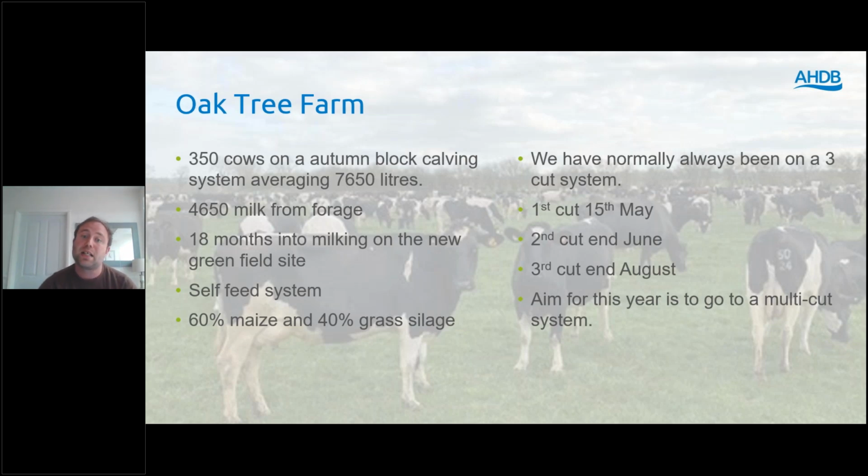So we've always been a 3-cut system like most people. We've got the home farm, which is Honeypot Farm, which is an AHDB strategic dairy farm. My dad's always worked on a 3-cut system. It works, but we always find the first cut's really good, second cut's okay, and then the third cut is kind of your 10.5 ME stuff, and we use that for young stock, and then we have to fill that gap with concentrate. So I know that George has been doing quite a lot of work with my brother on a multi-cut system, so we were kind of looking towards that.